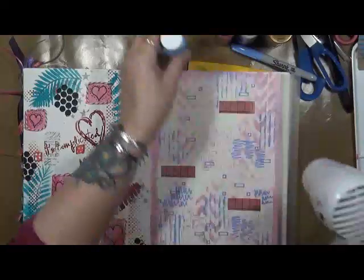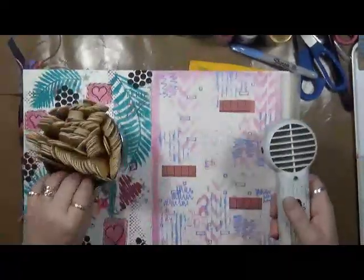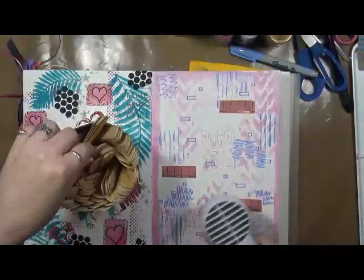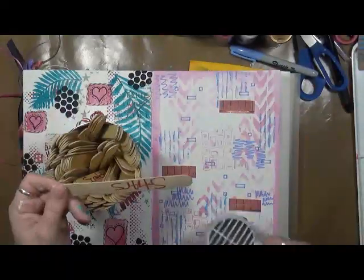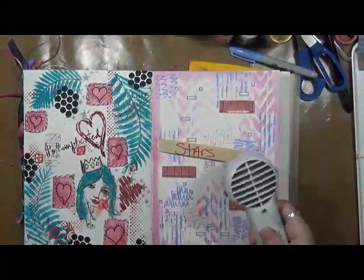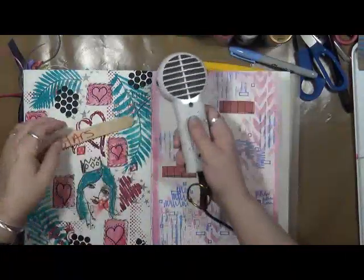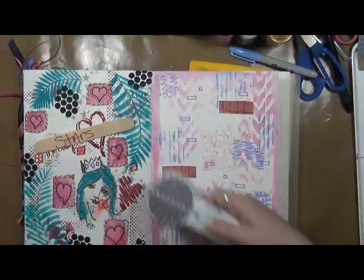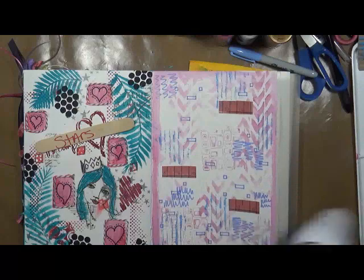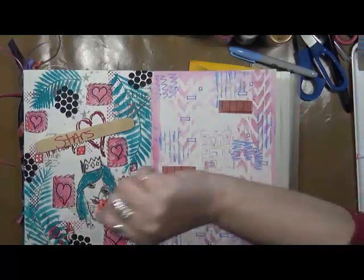Oops. Knocked over my paint. So here's my... And we are going to do this one. It says stars. Stars. You know what? I think I have a really big stencil of stars. Let me grab that. I will be right back.